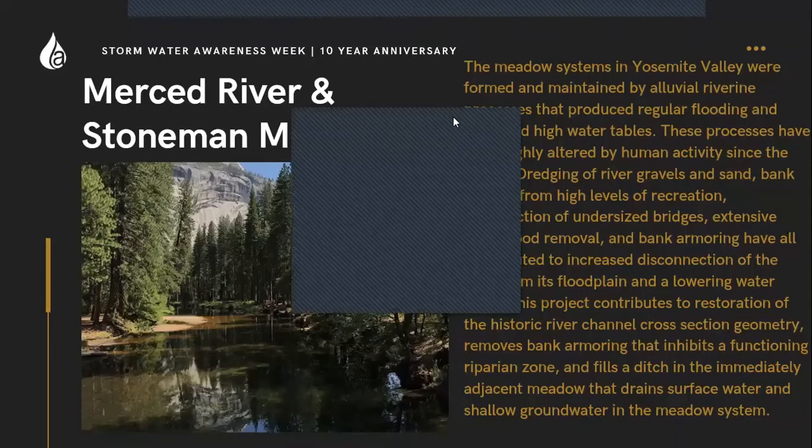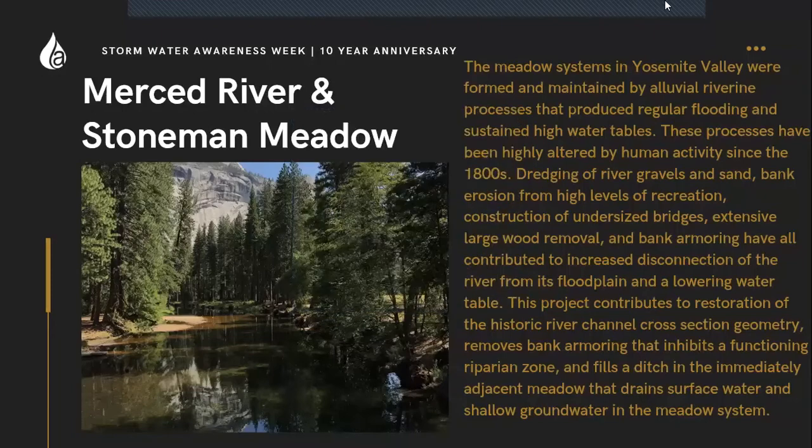maybe towards also have a situation where meadows aren't losing their water through man-made channels. That is correct. Yeah, in many cases, drainage ditches have been dug in valley meadows to drain the meadow and dump that water out into the river. So by filling the adjacent meadows where they had a drainage ditch and revegetating that, we're retaining water and slowly releasing it to the river rather than dumping it into the river.